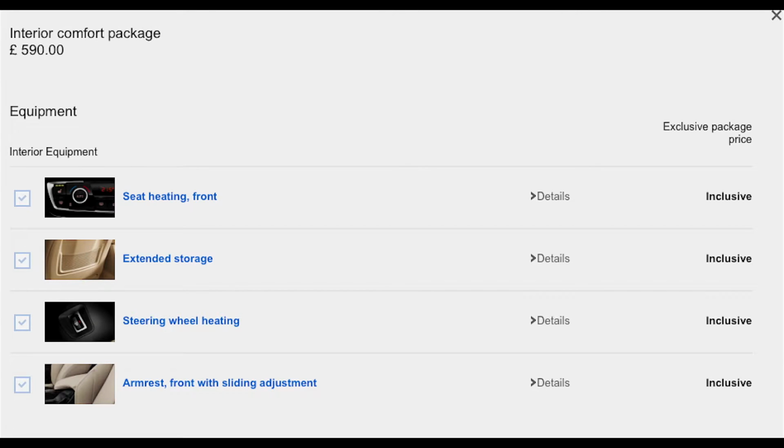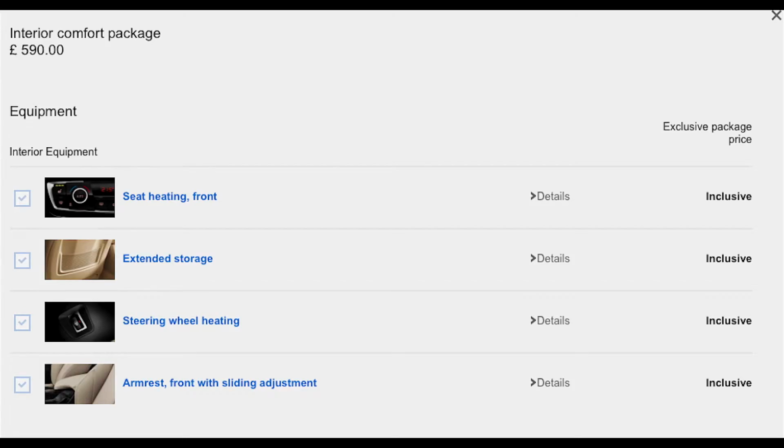Now, also included in the interior comfort package, extended storage. They don't really specify what that is, so I can't give you a vast amount of information on this. You know what that means? Yeah. So you've actually got storage bins in the back, in the back seats. You do get those little extended storage bins in the seats. Yeah, they're there. Okay.